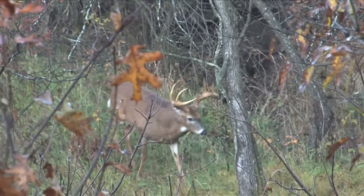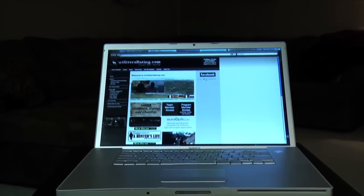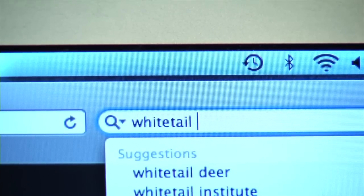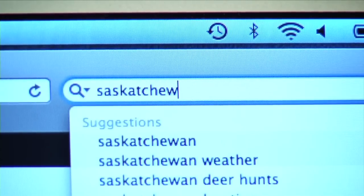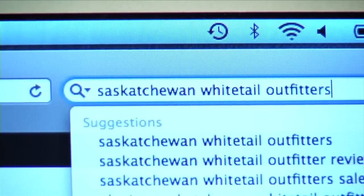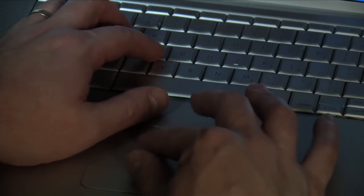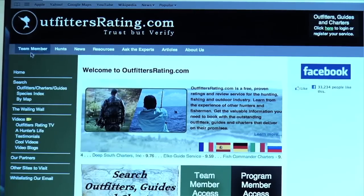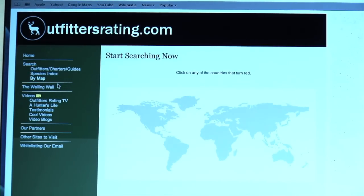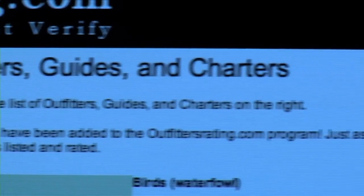Every big game hunter dreams of pursuing giant white-tailed bucks. While some are fortunate to have access to well-managed land with great hunting, for most, a trophy pursuit means an outfitted hunt. To find the right outfitter, the internet is a fantastic tool. Just type in whitetail outfitters and perfect. Just under 2 million sites to sift through. Well, perhaps narrowing the search down a bit will help. Say with Saskatchewan whitetail outfitters. And there you have it. Just a couple of months research and a nasty case of carpal tunnel syndrome, and you'll be ready for your dream hunt. If you can still hold your gun, there is a better way. Outfittersrating.com is a great tool to narrow the search regardless of desired species or location. But that's not the best part. The system is unbiased. The ratings are completely derived from surveys filled out by past clients, good, bad, or otherwise.